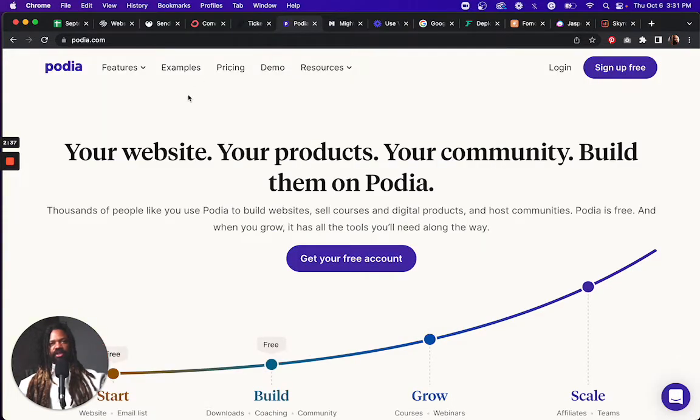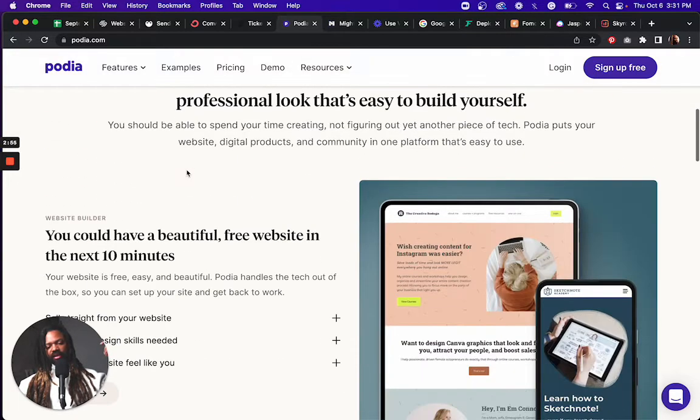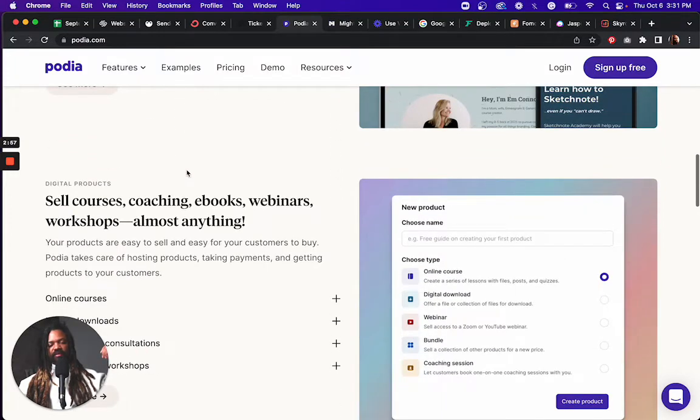I also sell courses and workshops and that type of thing. So for that, I use Podia. And I think soon you'll be able to do that with Squarespace. But for now, or for the past few years, I've just used Podia because it's all right. It gets the job done.